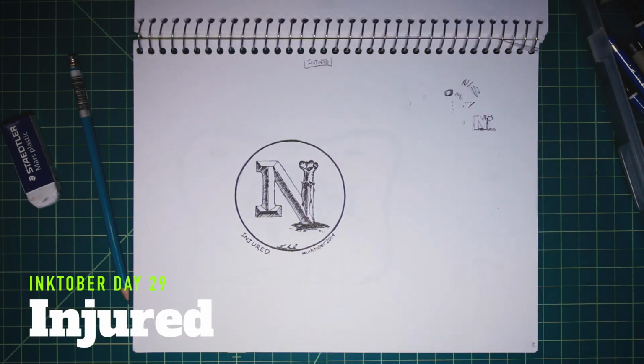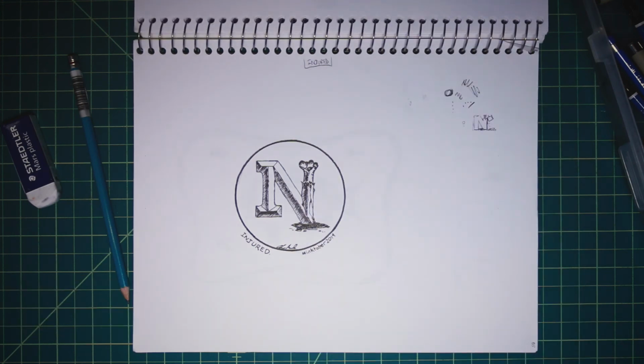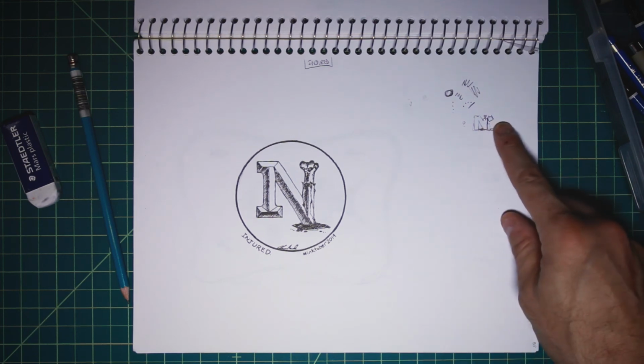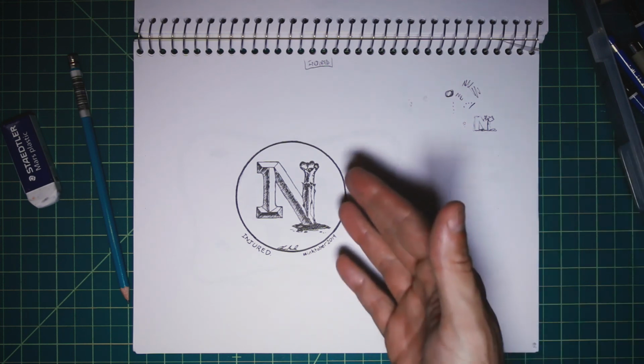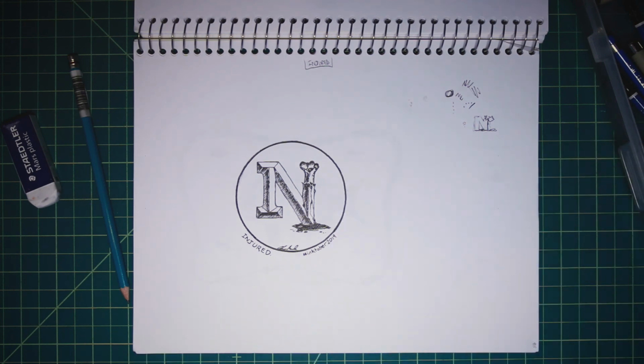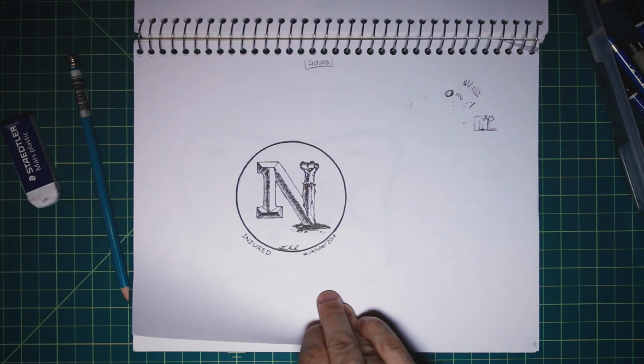Then the word injured, which right away I thought of the letter N for injured, and wanted to do a broken N, but it was close to Halloween as well, so I liked the idea of a bone hanging out and some blood, so just went with this chiseled looking N and imagined what the bone structure of it would look like if you had ripped the skin off. Kind of morbid, but Halloween.